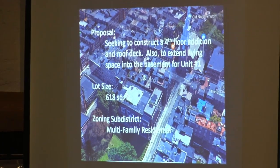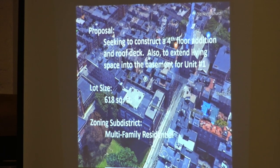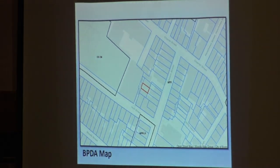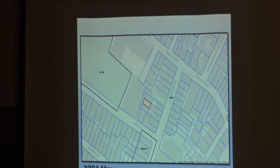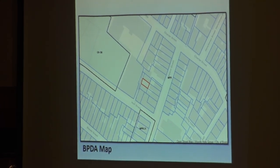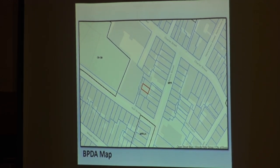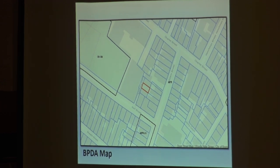Through the proposal, we're seeking to construct a 1-story addition and extend the living space of unit 1 into the basement. It's a multifamily residential sub-district. The lot size, as you'll see, is 618 square feet, so a very small lot. You can see our current unit size is three 1-bedrooms at approximately 460 square feet. Unit 1 is a little bit smaller because that's the main stairwell. But it's 460 square feet for a 1-bedroom, 1-bath.